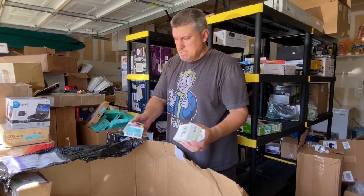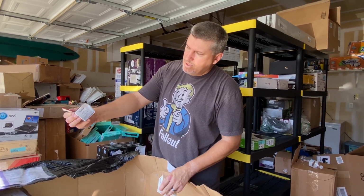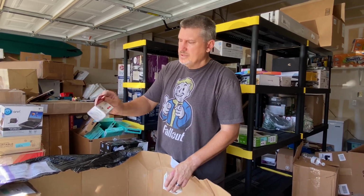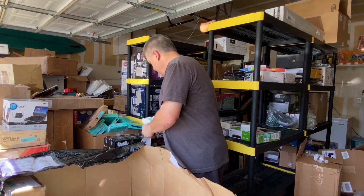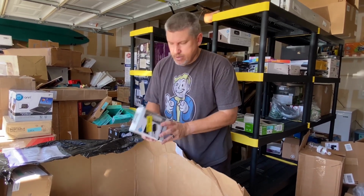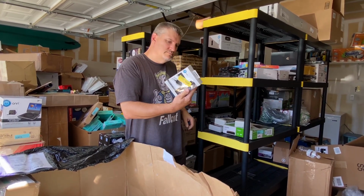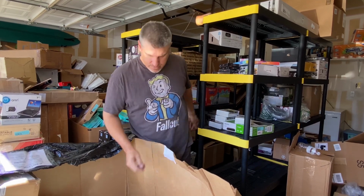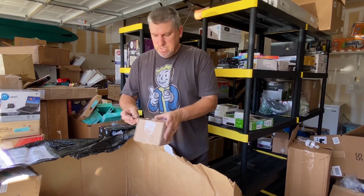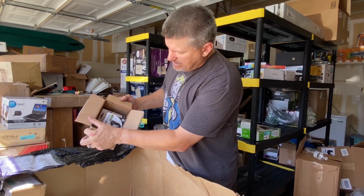More ink, same story. This one's a Canon Pixma. I've sold these. Box is kind of beat up, but it hasn't been opened. Get 20, 30 bucks for that. And this one's an off-brand. It's not going to do much at all. More of those adapters for your computer. There's another random Walmart box. Customers return it. As you can see, it's ink, that LD brand.